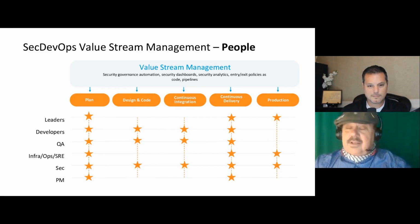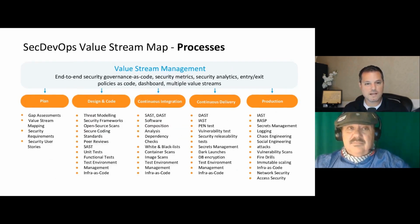Like if you think back to that funny diagram, we need a team just as capable as the teams of bad actors, and this is the team that's going to do it. Yeah. So, taking the next step, what kind of processes are we talking about then in each of the phases?